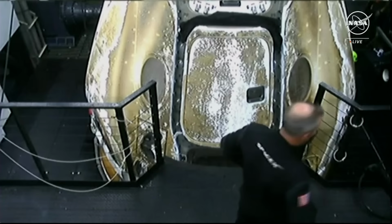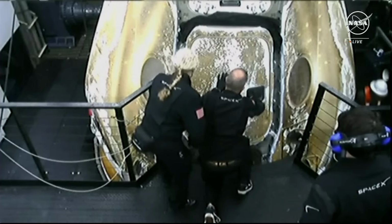So yeah, that side hatch access panel is where we are able to untorque the, as you can see in action now.